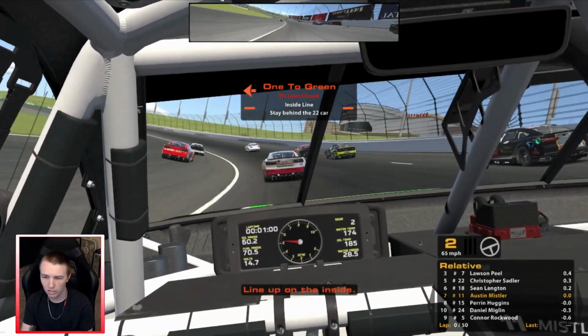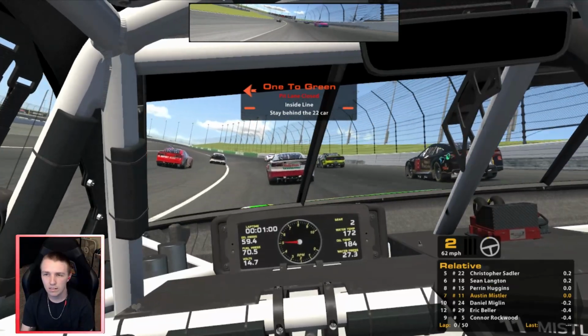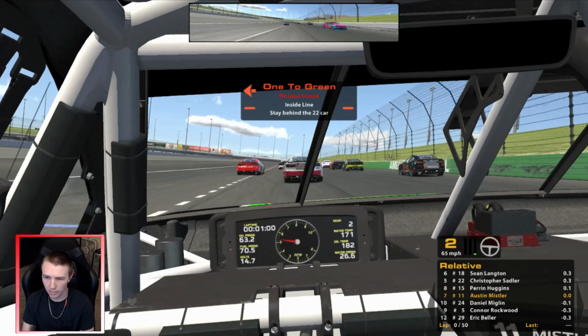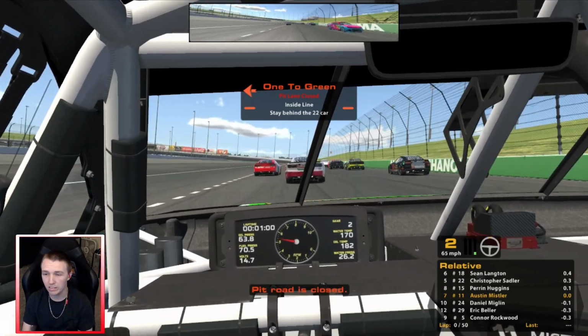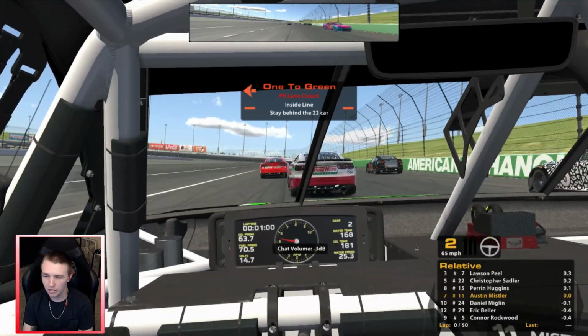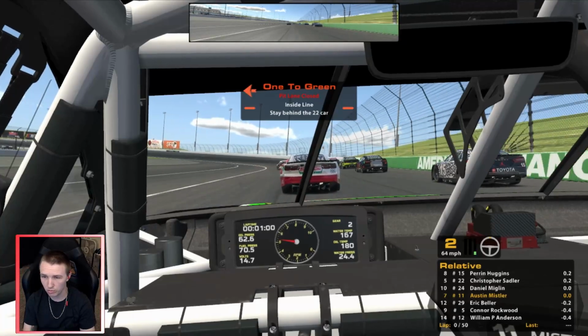I don't know what gear we should start in. Probably second. Some people might try to start in first, but I don't think that's worth it just to get a little bit of a jump, because you're going to shift immediately, pretty much. We'll see how this race goes, though.